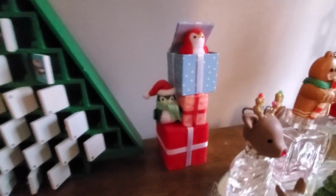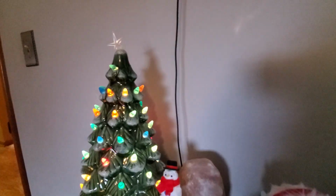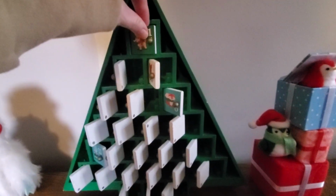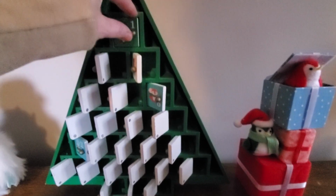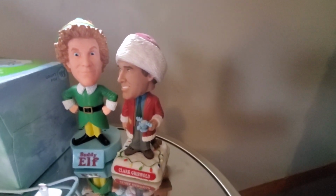And that was one of the birds I got from Target this year, along with this one. There is our retro, truly retro, I think it was my husband's grandmother's ceramic tree. This is a little advent calendar. You open up each door each day. And let's see here, what else is in here? Oh, I do have two bobbleheads of Buddy the Elf and Clark Griswold, because those are two of my favorite characters. I have Santa hats hanging up on my purse rack.